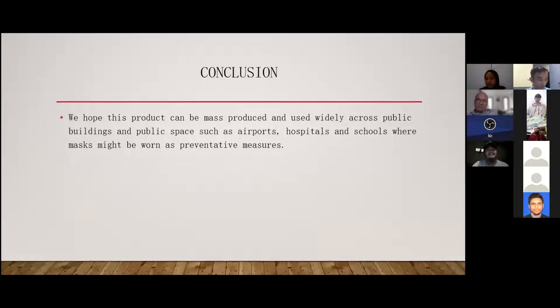In conclusion, we hope this product can be manufactured in large quantity and used widely in any public buildings and public spaces that are usually occupied by crowds of people, such as airports, hospitals, and schools where masks are mandatory.